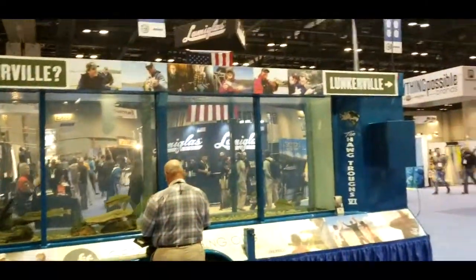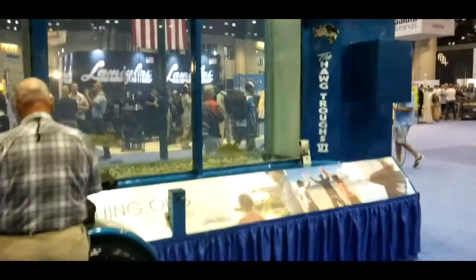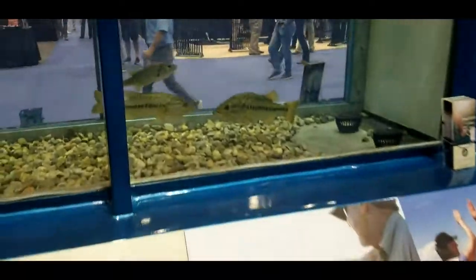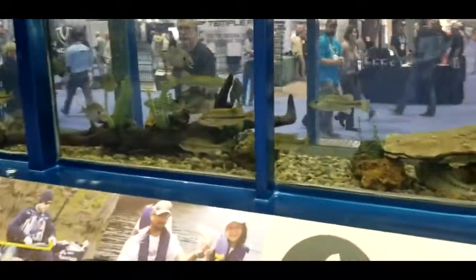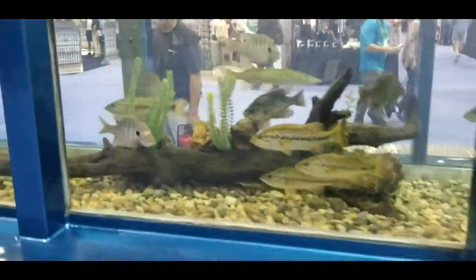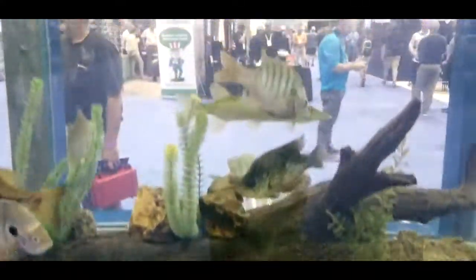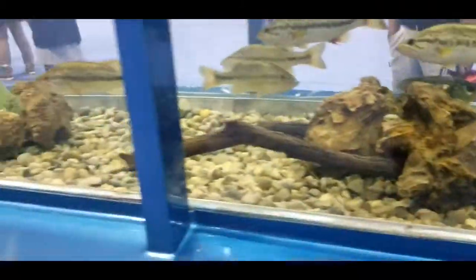All right, everybody, here is the tank where they'll be doing some lure testing. If you're looking here at some of these bass that are in the tank, so that you guys can see. They even got a gar in there, so that's pretty cool. And they've got crappies in there as well.